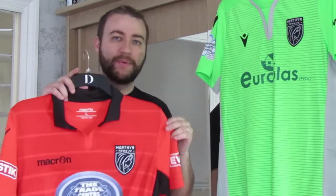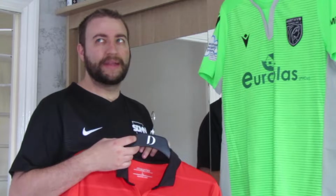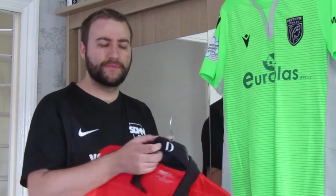So really happy with this Merthyr Town shirt. I bought this from eBay, like I said, from their club store. I think it was like £20, which is pretty good.